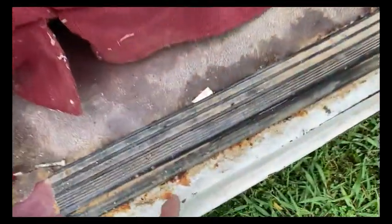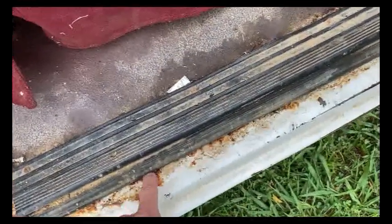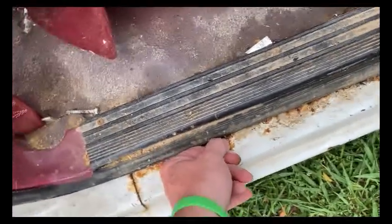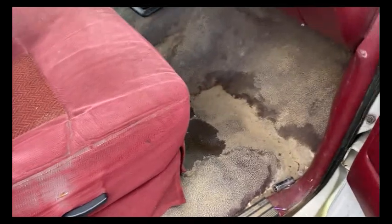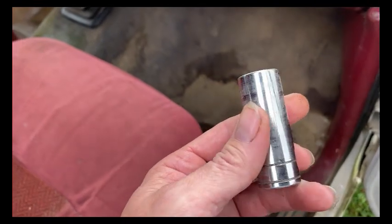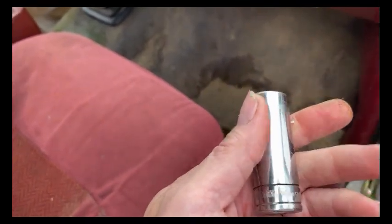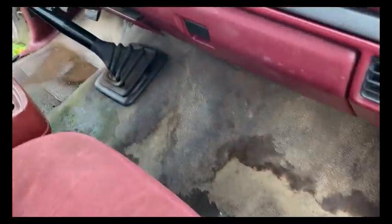A little bit of, I see some rust right here. I don't know what's going on with that. So, that may be ugly before it gets better. But, yep, there's a socket. What size is that? Socket 5/8. It's a Job Smart 18 millimeter. Well, it's okay. Take it.